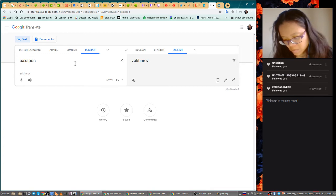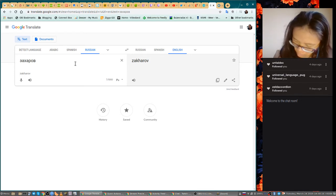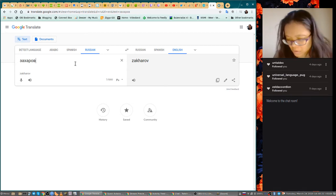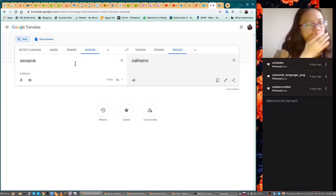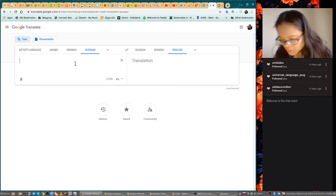Predstavitel Ministerstva. Okay, so predstavitel is a representative and minister. Wait, they spelled it differently. In the actual text, they spell it with an A, and in the words and phrases section, they spell it with an O at the end. Ministerstva. I don't know how to pronounce that word. Torgovli. Anyways, so that's the Minister of Trade and Tovarish Zakharov.